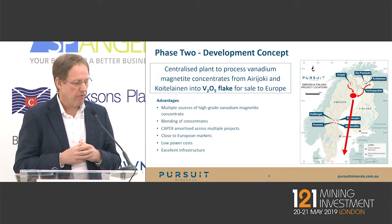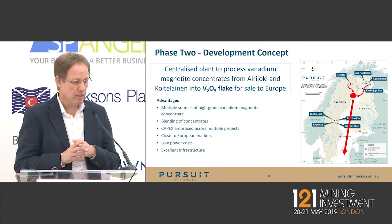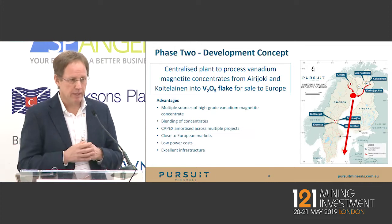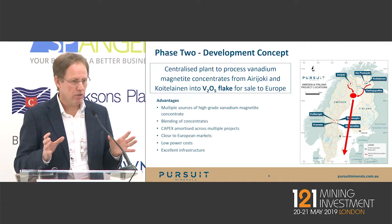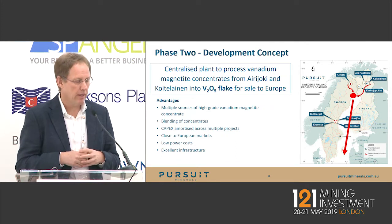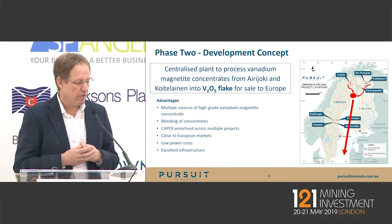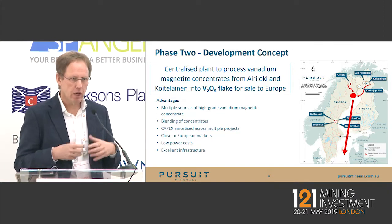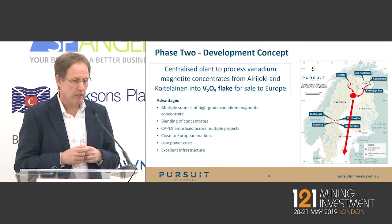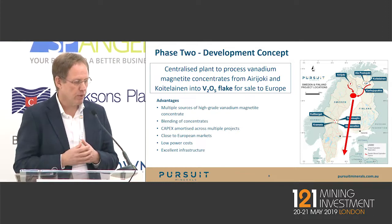So then the second phase of the project development is looking to have a centralised processing plant. Could be in Sweden, it could be in Finland. And then we will bring in our high-grade magnetite concentrates into a central processing plant and then produce the vanadium pentoxide flake. And the vanadium pentoxide flake is the material that goes into the vanadium redox flow batteries. So this is an inherently lower risk way of developing our projects because it's not a project attached to a single resource. We have multiple resources.